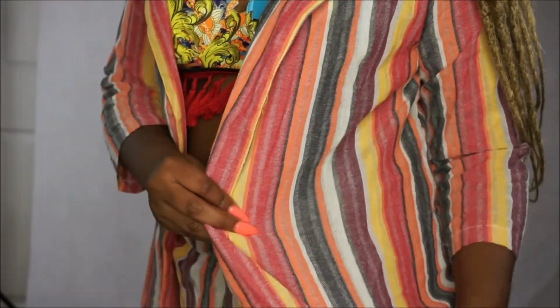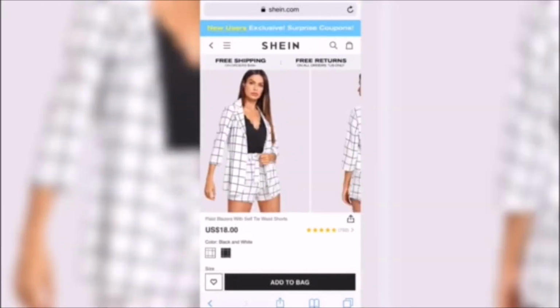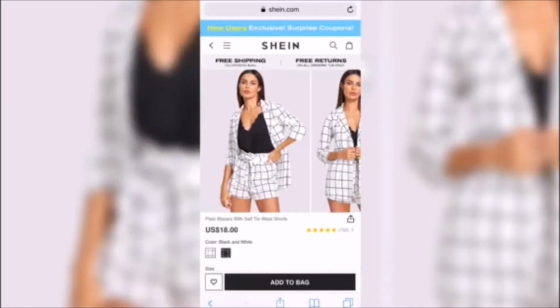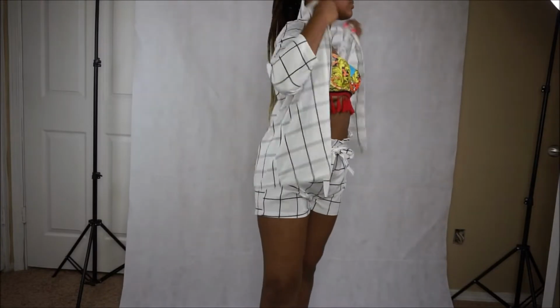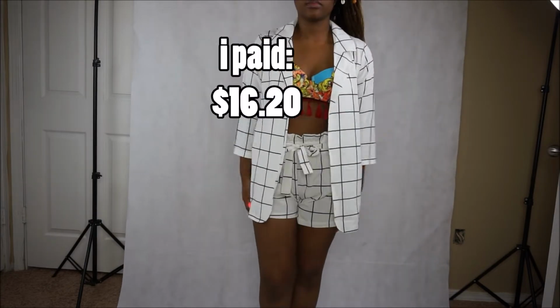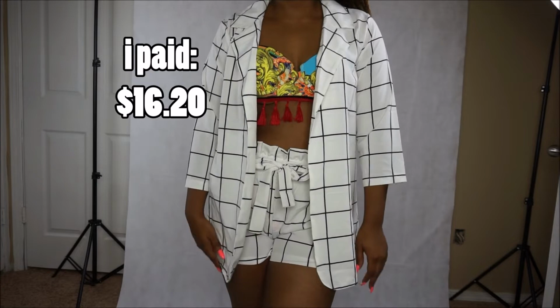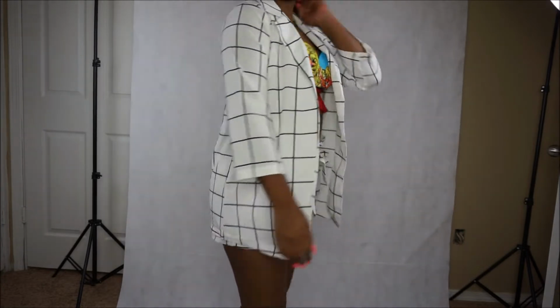So next we have the plaid blazer with the self-tie waist shorts. I got this in a size medium. Guys, a lot of these pieces were on sale when I bought them, but I am giving you guys the exact listed price that it is right now. So do check out the website to find out what the accurate price is, because they may change. This is $18 now.